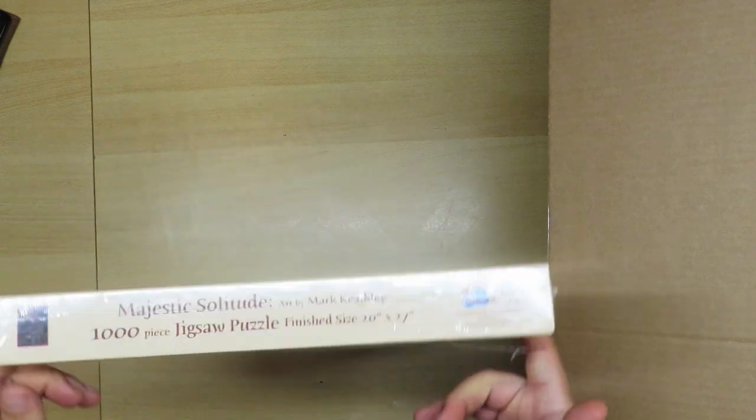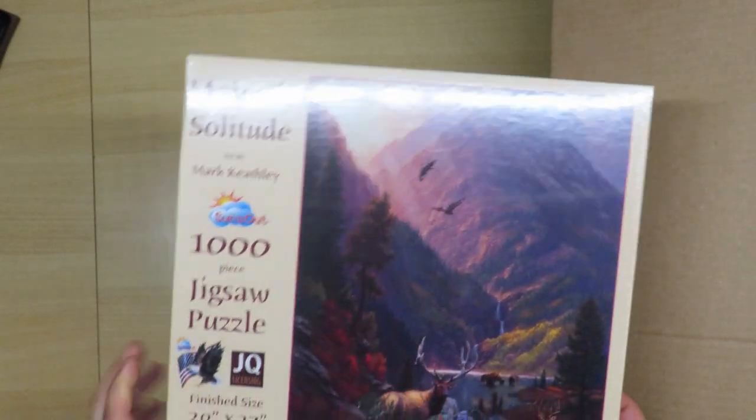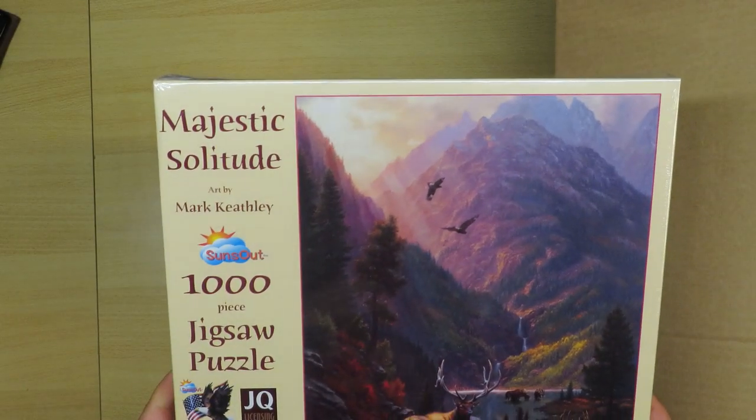Sunsout is an American brand. They have different shapes and dimensions on the boxes and the jigsaw puzzles as well. They also measure everything in inches, as they're a brand made in America. So that's it for this one. Let's go to the next one.